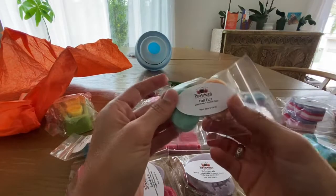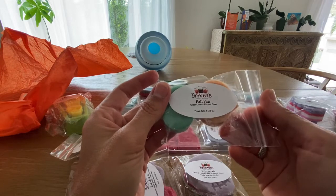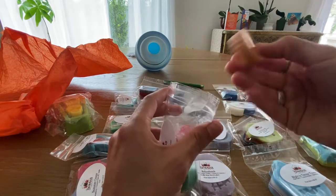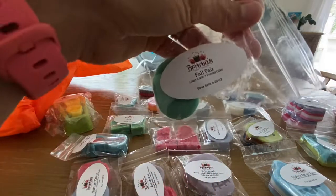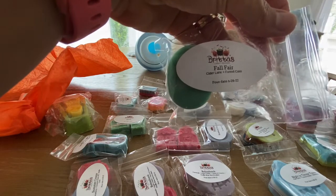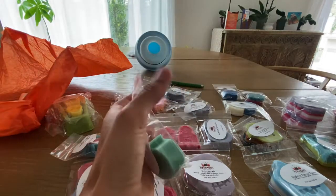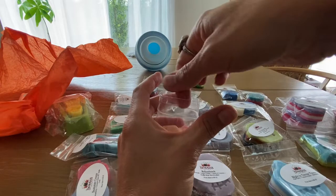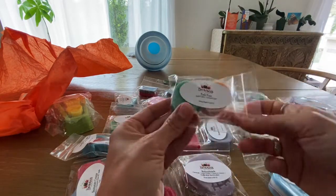And then we have Fall Fair, which is Cider Lane, Funnel Cake, pour date 6/28/22. I like how she puts the pour dates. Not everybody does that. Oh, I like her Cider Lane. I can really smell it now. And the funnel cake, that's great. I really like that. I can see why people go gaga for her wax. She has really good scents.